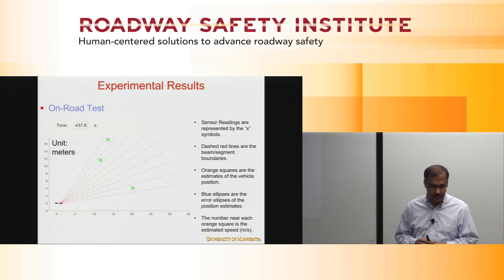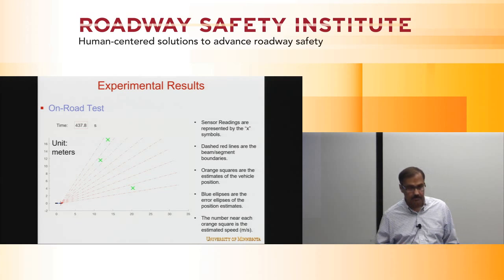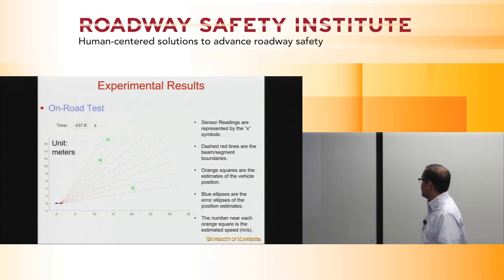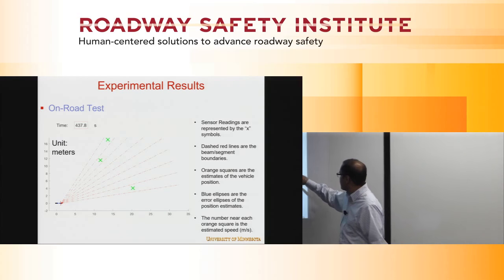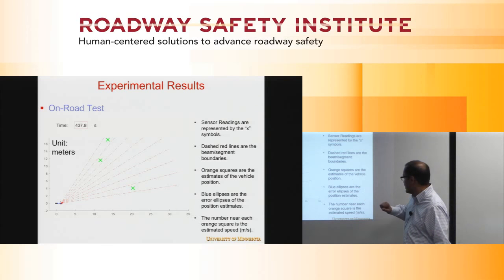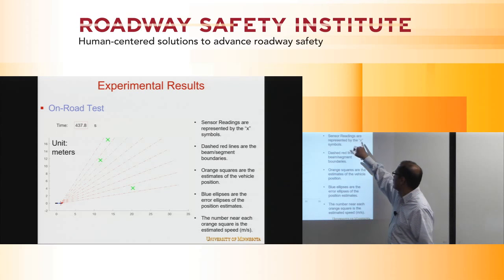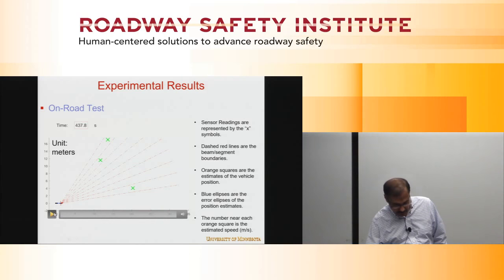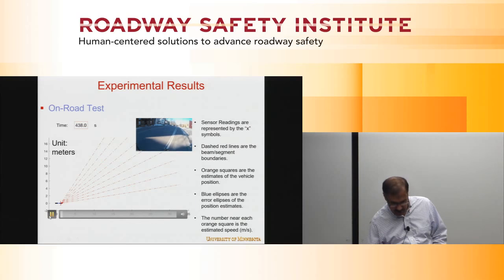This is a video of this LiDAR system, a low density LiDAR system, being driven on the road. Just like in the animations, the squares are going to represent the estimates of the vehicle position, and the raw readings are going to be given by the X symbols. Okay, so let me play this video here.